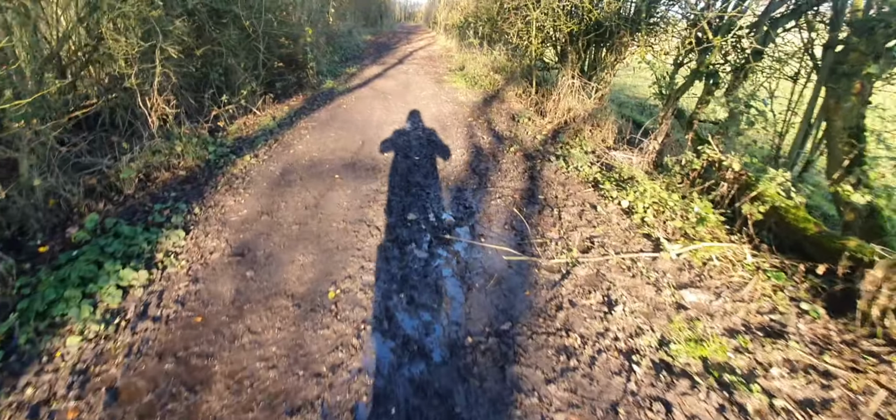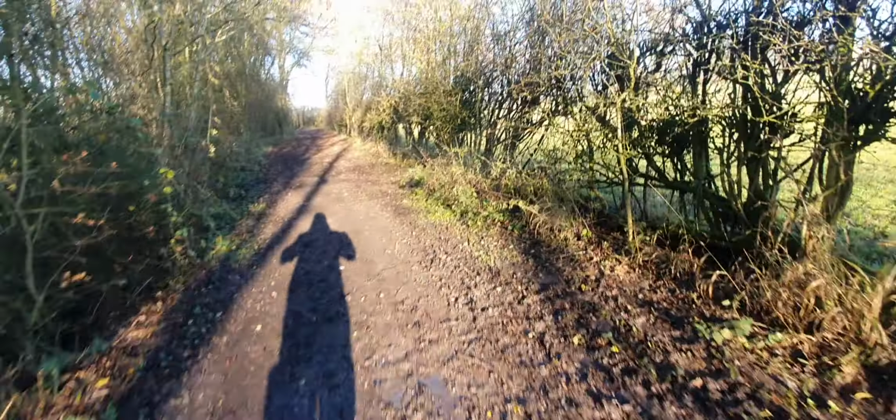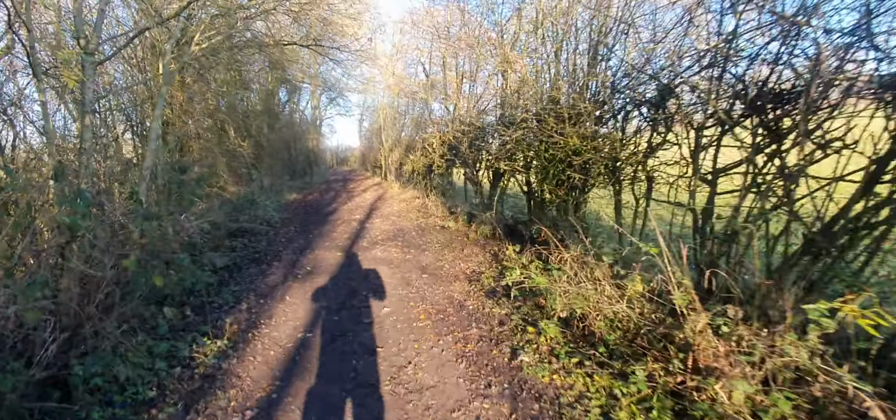Oh, and more mud. Mud, mud, glorious mud.